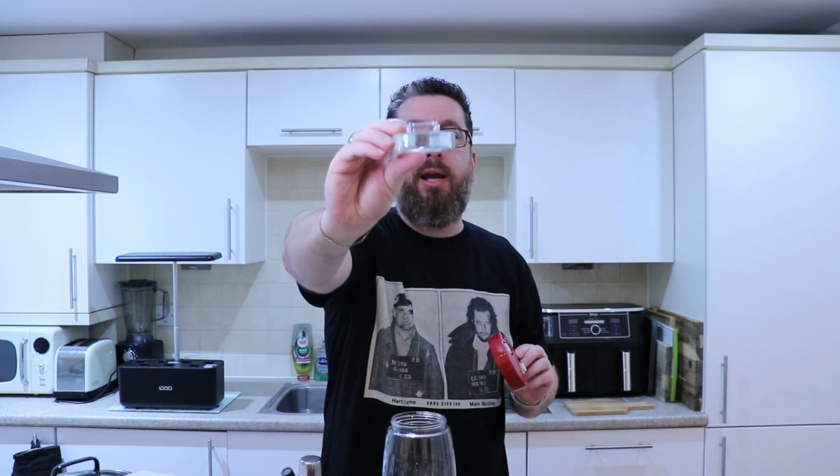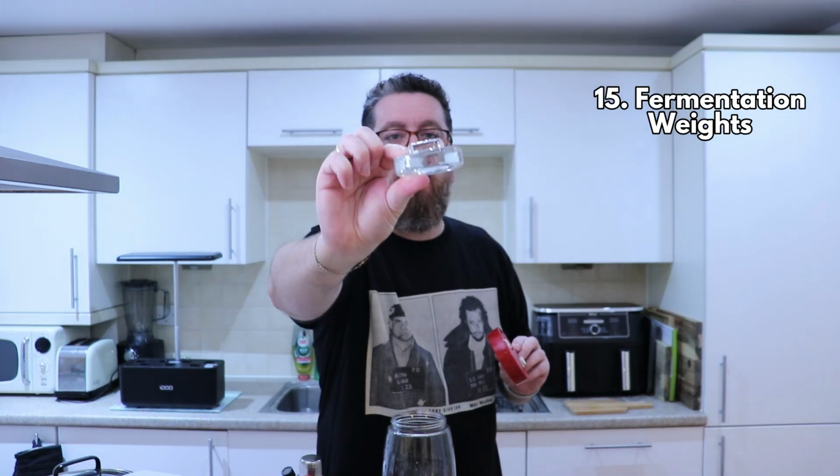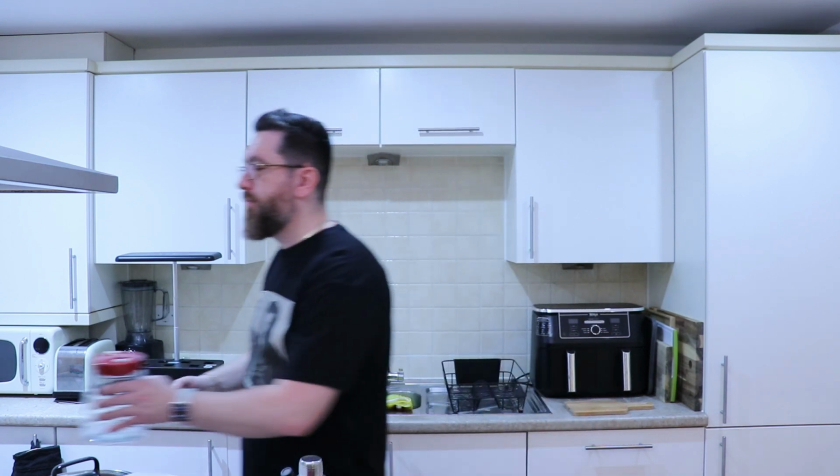You can also get these glass weights that are super cool that you can put inside, and it will weigh down whatever it is that you're fermenting, the vegetables, whatever you're creating. So again, this is really good. Again, not too expensive, and these little weights can go with it. I'm going to be talking about a book later that could go with it as well. You could go with some recipes, whatever. Okay, so again, another really cool one there.